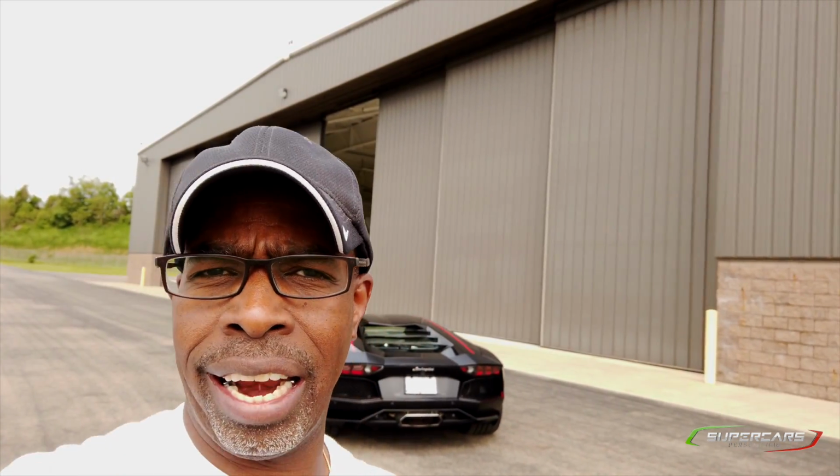So today, guys, I have something really special for you. I am driving Travis Scott's Pirelli Edition Lamborghini Aventador. Unbelievable. It's been crazy. I brought it down here to my buddy's hangar to do a photo shoot with it, with this airplane, and we've got an SV, and of course we've got the Performante.